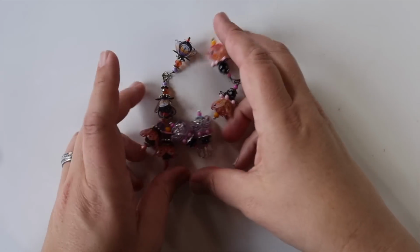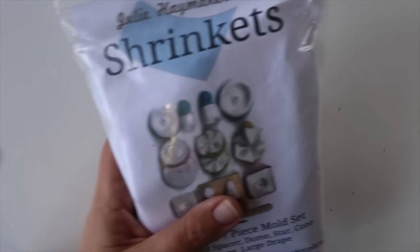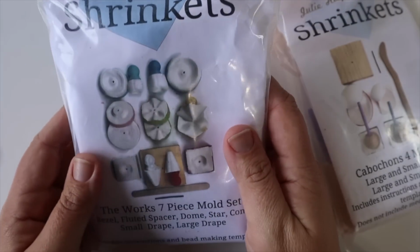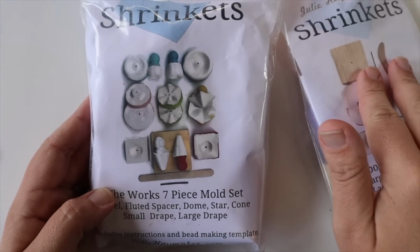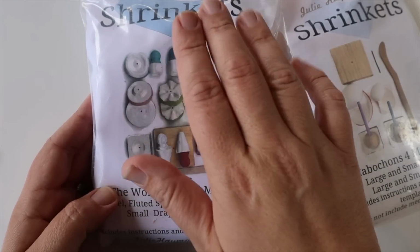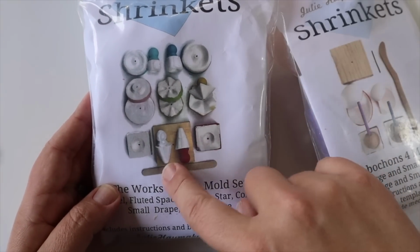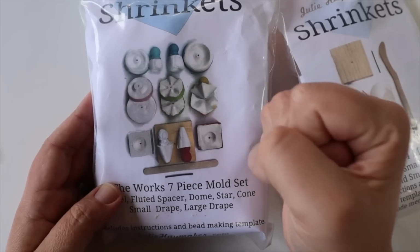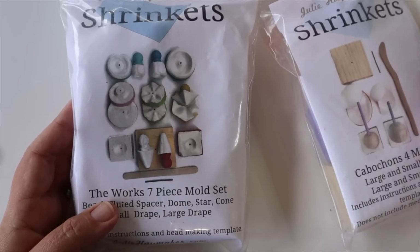So I bought quite a few of these, but I also bought molds from the lady who came up with these, Julie Haymaker. She actually invented molds for shrink plastic. So you put your shrink plastic on the mold, you hit it with the heat gun, and then you use these different little pieces to press it down into the mold real lightly for about 5 seconds to give it that fun shape that you want.